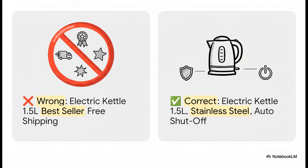Next up, absolutely no promotional words. I'm talking about phrases like free shipping, bestseller, or 100% quality guaranteed. These are totally forbidden in the title. Amazon wants facts, not marketing hype. So instead of saying it's a bestseller, describe why it might be one. Point out its features, like stainless steel and auto shutoff.